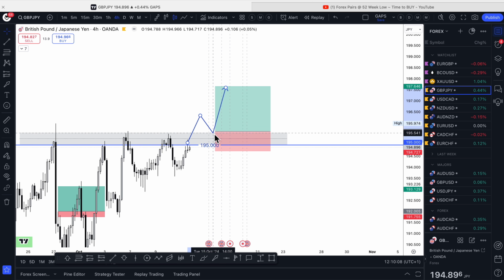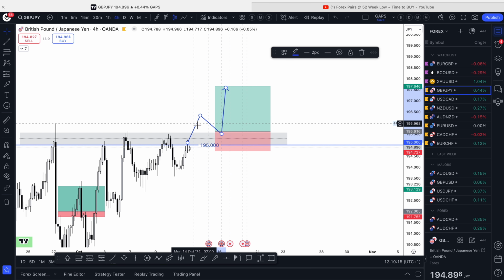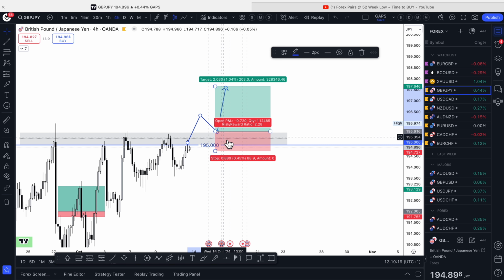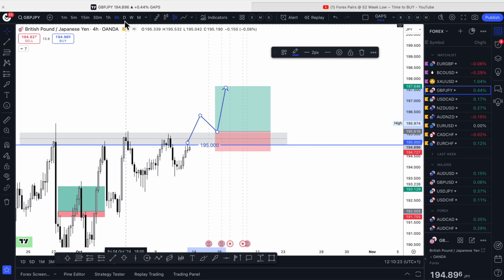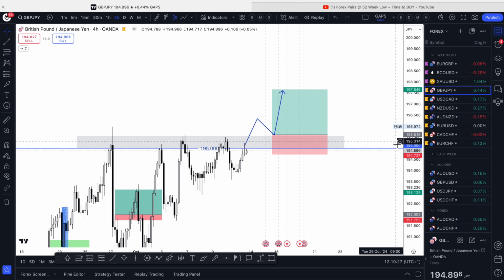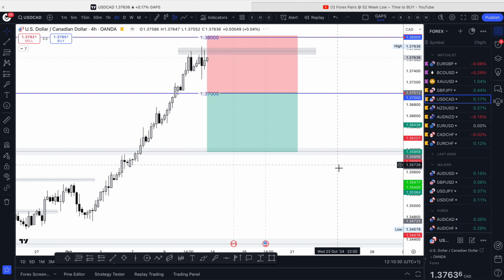So when we get to this zone here, in this red area, this is where we're going to look for a signal. So it's came up, came down and retested, and we're going to look for a signal, a long wick, a long tail, an engulfing candle on the 4 hour or in the 15 minutes, and that's a long entry. Next one is USDCAD.